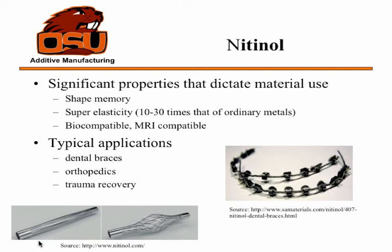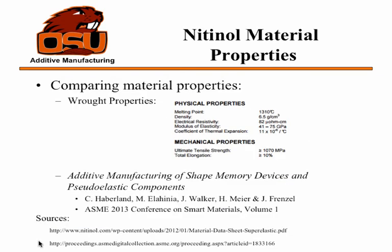This entire company is a nitinol company that makes these stents, these smart stents. So they change their shape with heating. So some nitinol material properties. The traditional properties are up top there, and then the additive manufacturing process material properties are in this paper that I wasn't able to access, but I identified it, and that's what the paper's about, comparing the two properties.